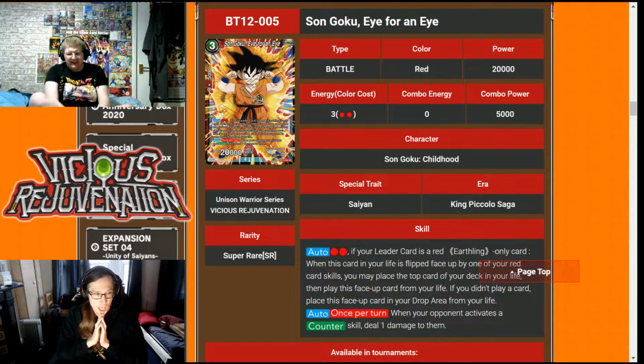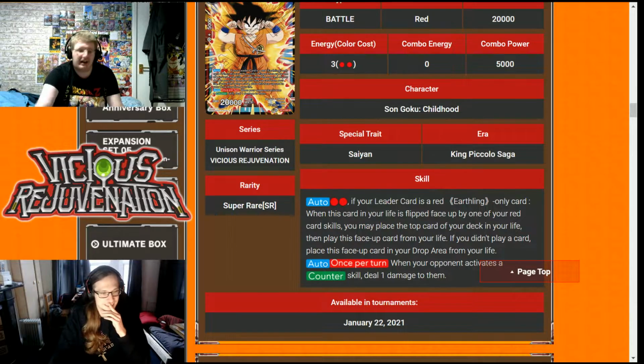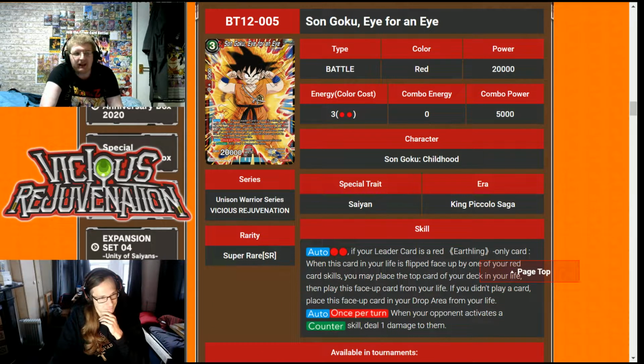Nope. I think it's an absolutely amazing engine in Bulma because this is a Saiyan, so it gets blocker. And Bulma is just an Earthling only. Yes. And they can use the Bulma Unison to flip the cards face up there. Ben Bulma is a deck that I know, I've tried it, and I know a few of our guys have tried it. Ben Bulma is a deck people want to make work. This goes a long way of making that happen.